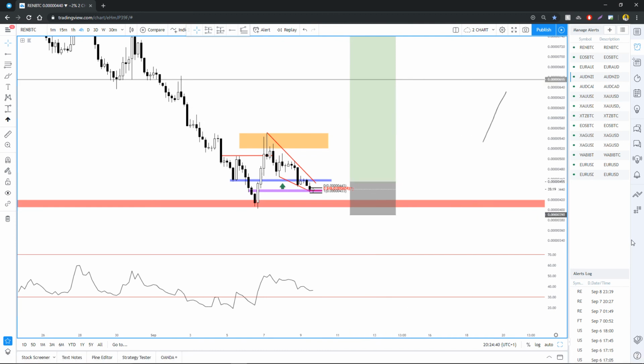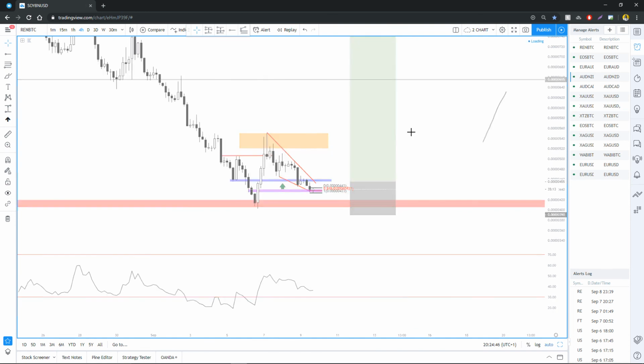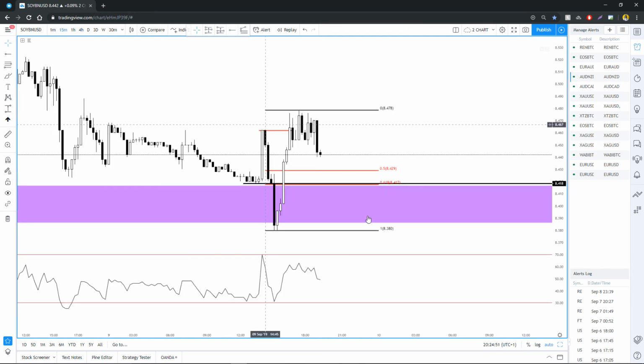So guys, if you have any other charts that you want looking at, just give us a shout, and I'll just post them in the chat. So soybeans is one currently that I've got an order in with, and we're looking for this area around about here, the 841 to 842 mark.